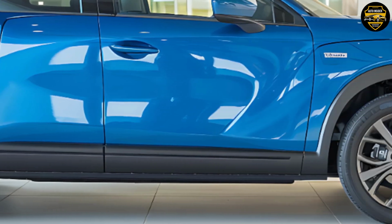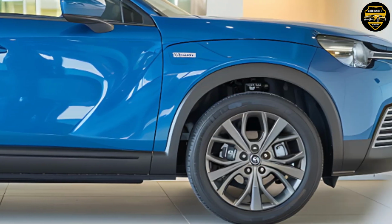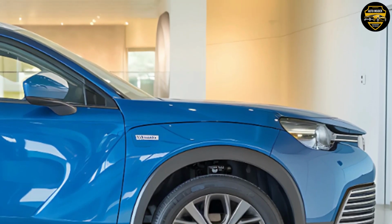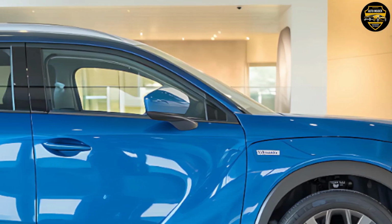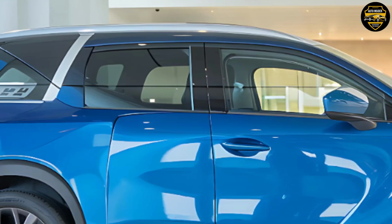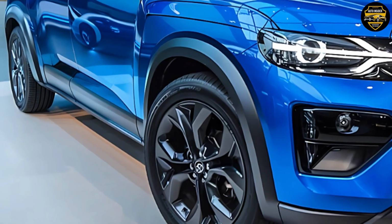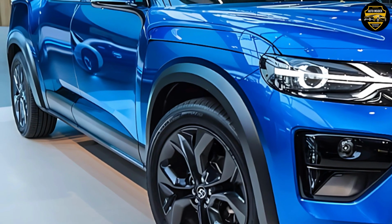Compared to similarly equipped rivals, say the Audi Q3 or BMW X1, you're often saving thousands of dollars while gaining sharper handling and better long-term reliability. So here's the final word. The 2026 Mazda CX-30 doesn't try to be everything to everyone, and that's exactly what makes it special.